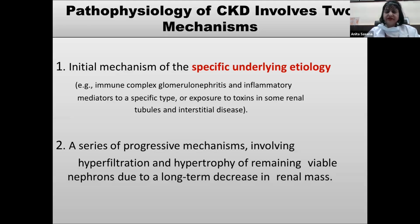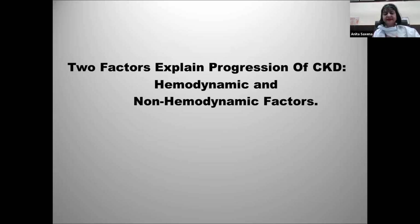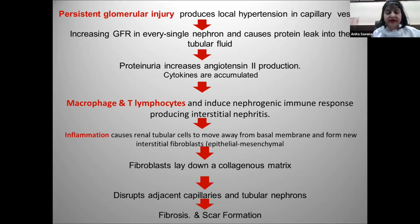Now, the pathophysiology of CKD involves two important mechanisms. One is the initial mechanism of the specific underlying etiology, and two, a series of progressive mechanisms involving hyperfiltration and hypertrophy of remaining viable nephrons due to a long-term decrease in renal mass. So two factors which explain progression of CKD are hemodynamic and non-hemodynamic factors. I'm not going into the details of this.